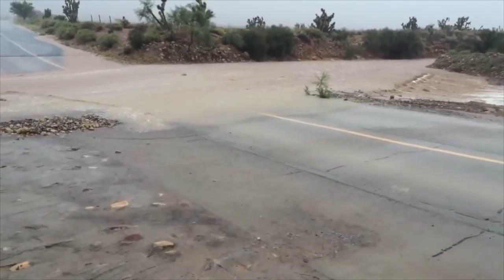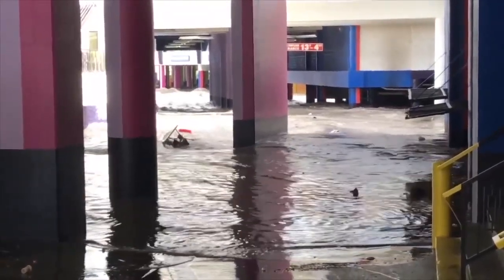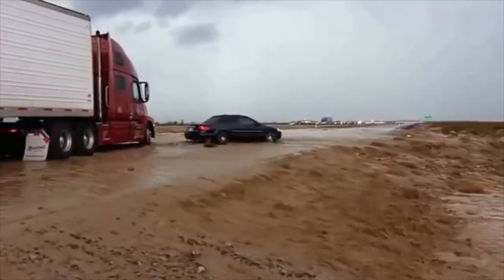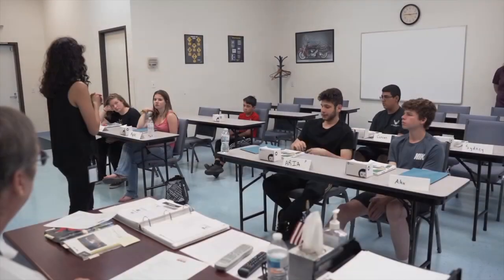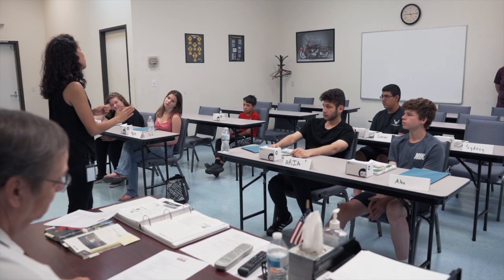Every 2 years, the district surveys residents about what they know about flash flooding. About 70% of residents tell us they turn around when they encounter a flooded road. But the statistics are very different for young drivers. What about kids your age? How many of them do you think drove through it?